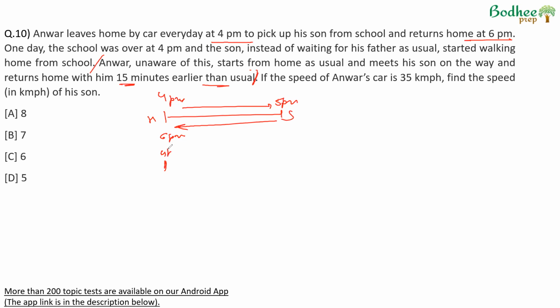Now again, Anwar left at 4 p.m., but he came back 15 minutes earlier. That is 5:45. So if Anwar saves 15 minutes total, that means he would have saved 15 by 2, 7.5 minutes on each side. So here, instead of 1 hour, he will meet his son 7.5 minutes earlier. That is 4:52.5. And therefore from here, Anwar will start to go back, so we'll reach home by 5:45.